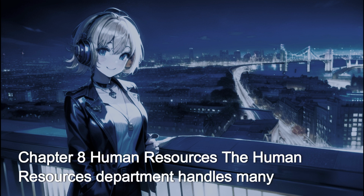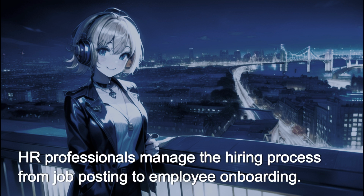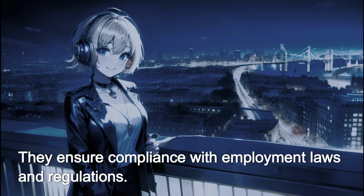Chapter 8: Human Resources. The Human Resources Department handles many important functions within a company. HR professionals manage the hiring process from job posting to employee onboarding. They also organize orientation programs for new employees. Human resources staff maintain employee records and personal information. They ensure compliance with employment laws and regulations.